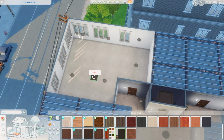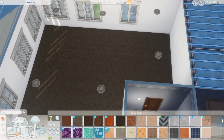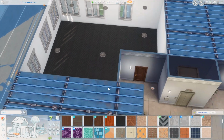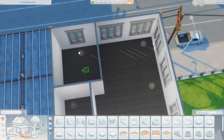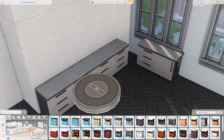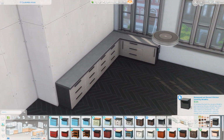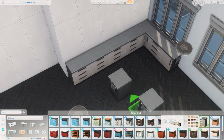Today I'm renovating 17 Culpepper House in the Spice District of San Mysuno, and this is going to be a pastel goth inspired apartment. This is a style I've tackled once before in a tiny house a couple of years ago, actually might have been last year. Not super long ago, but it's one I really enjoy because I really like the goth aesthetic. But I also think adding more of a pastel vibe to it is super cute.